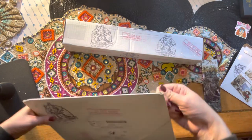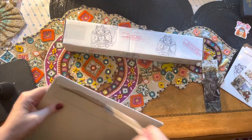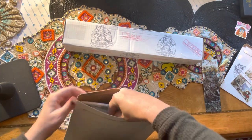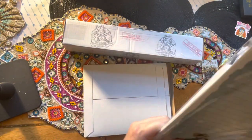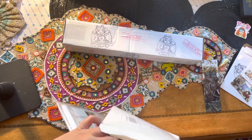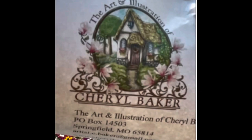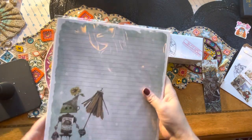I got a canvas, you guys. And I got some stationery. So let's see, I'm betting this is the stationery. It is. Okay, so, wait, is there two in here? No, here's another one. Oh, it's so cute. She's got color, art color on there. It's just so awesome. Okay, so I ordered two stationery kits.